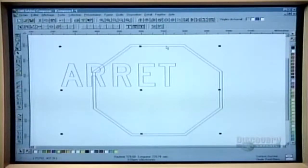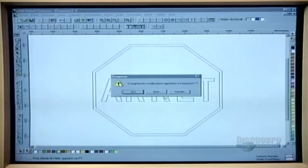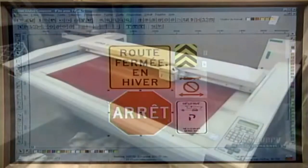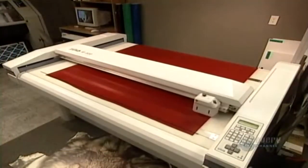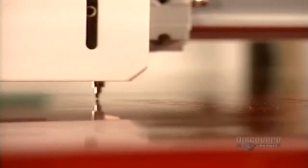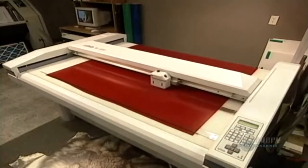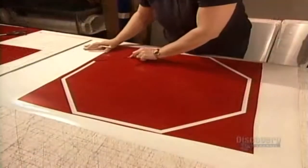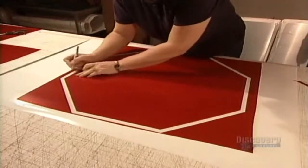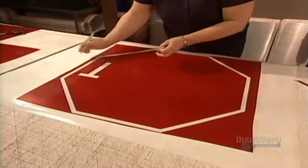The process of manufacturing a road sign starts with a computer. The government strictly regulates the specifics of the design and requires a certain degree of reflectivity. The computer's specialized software guides a machine to cut the design on a sheet of film. Once the design is cut, workers carefully peel off and discard the pieces. What's left is a film stencil of the sign, in this case, a French stop sign.